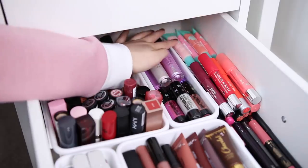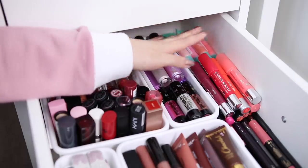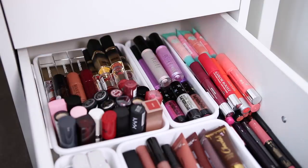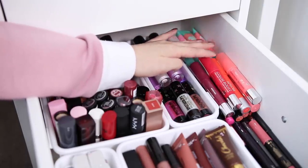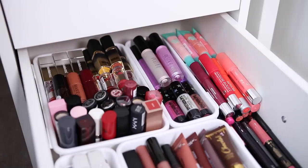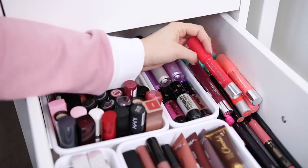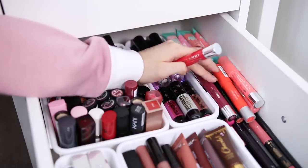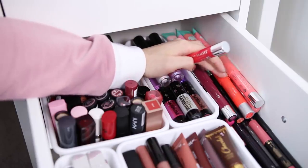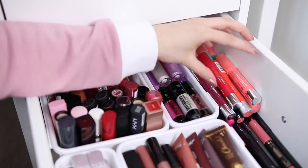So I've got a load of the Miss Sporty Really Me lip balms over there, and underneath I've just got a few more lip glosses that I know that I probably won't really use because I'm not a huge lip gloss wearer. I've got a load of lipstick crayons, I guess that's what you call them, and these are quite old because I used to wear stuff like this all the time. So I've got the Bourjois Colour Boost, the Revlon Colour Burst lipsticks that everyone used to wear. So I've just got a load of crayon lipsticks in that little pile.